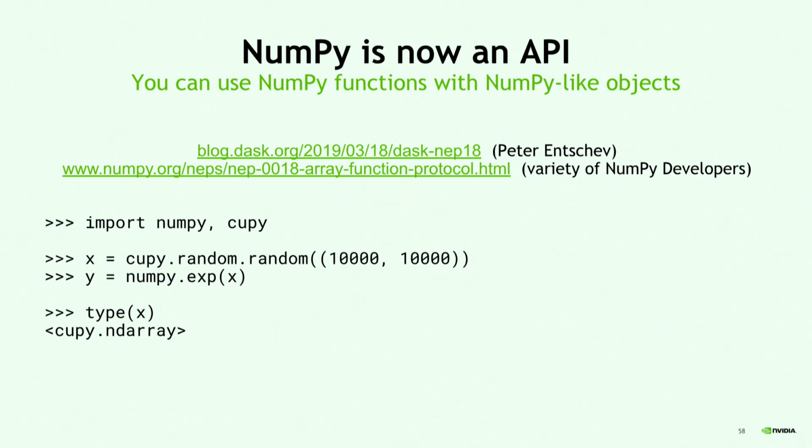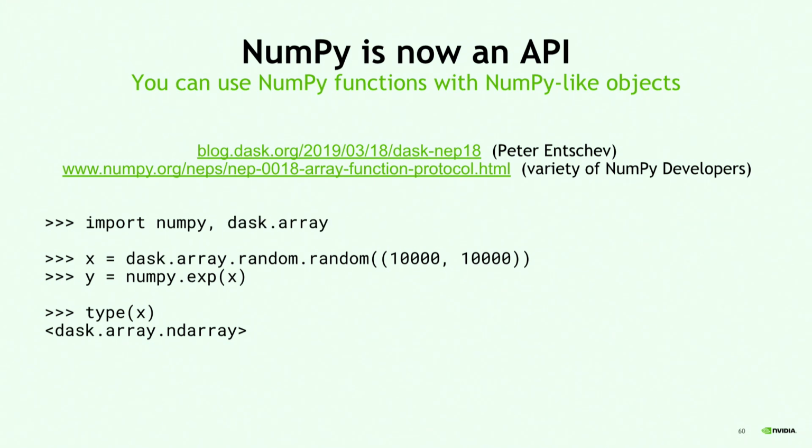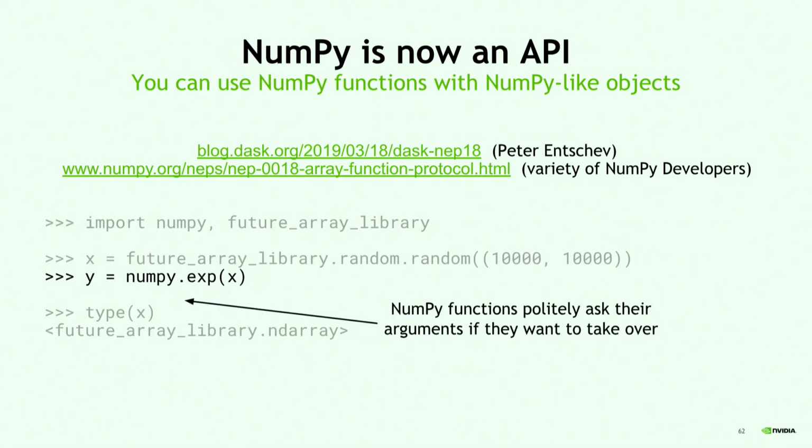As of the last NumPy release, you can now add a flag so that any NumPy function, like NumPy exp here, can be used with any NumPy-like library. So here we're using it with CuPy. There's also a sparse library, just sparse n-dimensional arrays. There's Dask array. You can make some future library. And in all cases, this NumPy exp function just works, right? And this works for now any NumPy function. So what this means is that a lot of code that was written around NumPy can now sometimes start to seamlessly work around other libraries, like Dask arrays or CuPy arrays or PyTorch arrays.